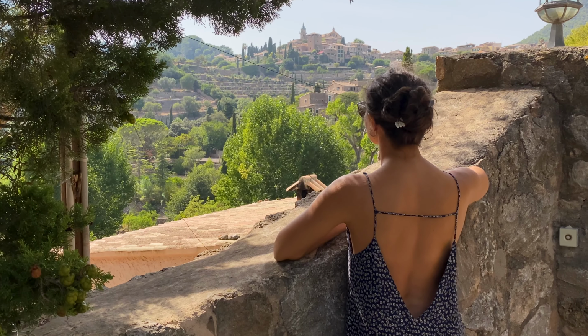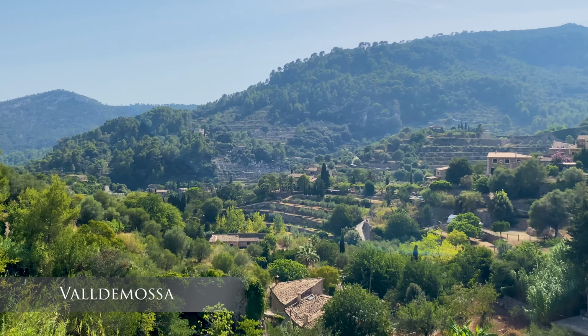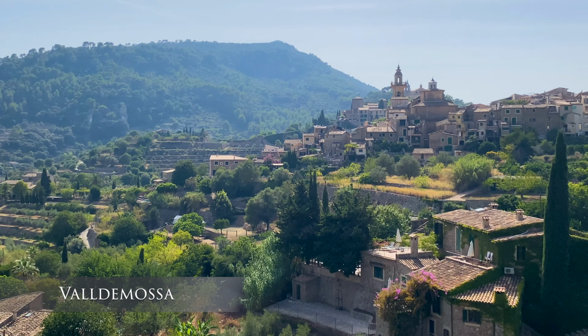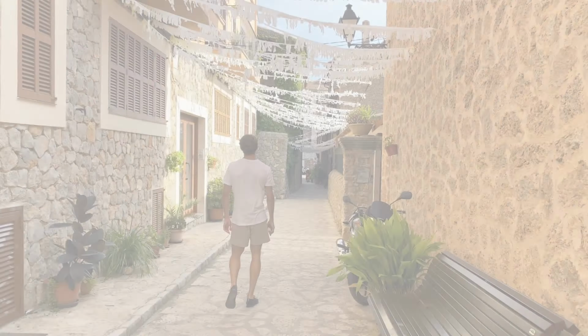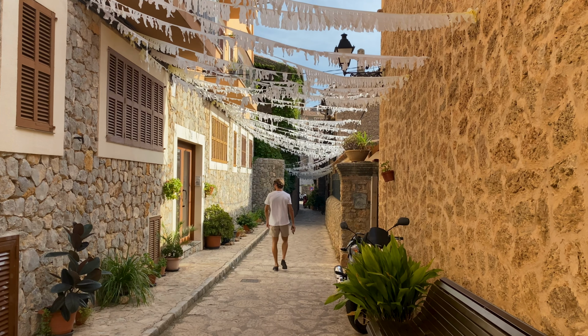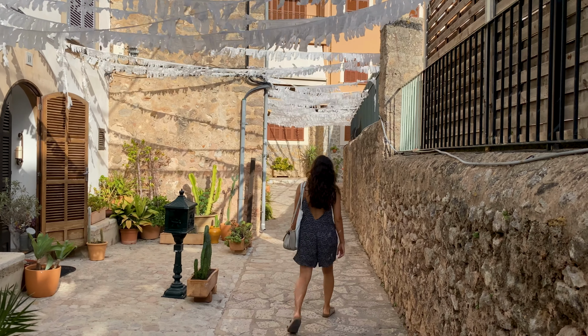In this video, we will explore Valldemossa, known as the most beautiful town in Mallorca. Located in the Sierra de Tramuntana mountain range, it is completely surrounded by nature. Valldemossa is only 30 minutes away from Palma de Mallorca, but the atmosphere here is completely different. The silent cobbled streets give this town a magical vibe.